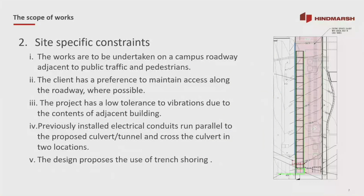In terms of the constraints on the site and some of the red flags that popped up for us as part of this installation, the current roadway has a public footpath directly alongside the work zone. Whilst it's a road on a campus, it's a publicly accessible road, so there's actually a lot of pedestrian drop-off that happens at the bottom of that drawing there. As part of the scope of the works, the client has a preference to maintain some vehicle access in that roadway during the installation of that culvert, which obviously introduces some challenges. And so the vehicles would travel this way adjacent to our installation.